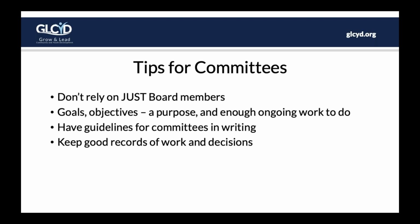That shouldn't be dealt with at the board level. That should be tabled and left for a committee to work on. And if anyone has any big questions or concerns, they can go to that committee chairperson or go to that committee meeting and air their concerns or ideas. But you can shorten up your board meetings considerably by having committees that are active, functioning, and working within their roles and their goals. So if you want to get rid of big, long 2-hour meetings, think about setting up active committees. It'll save you a lot of time.